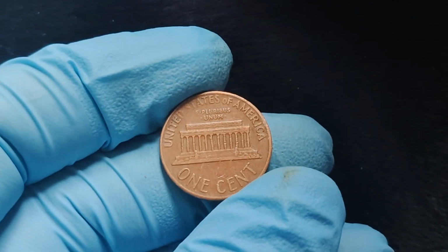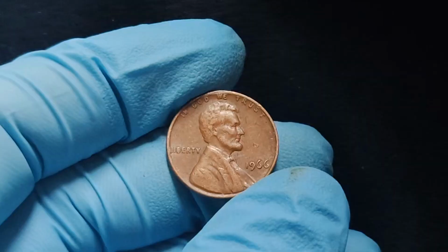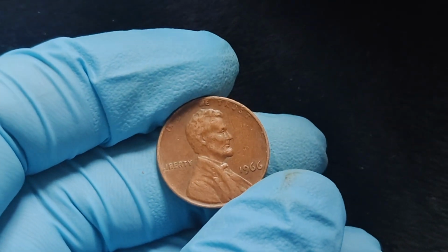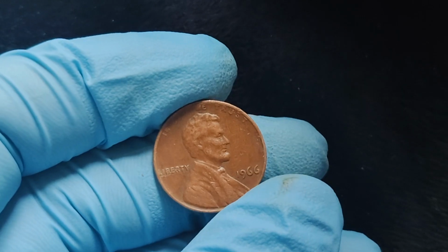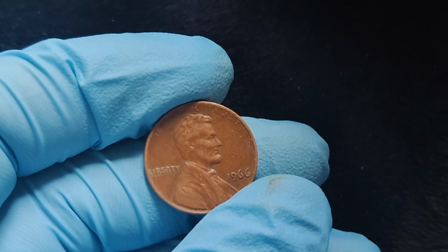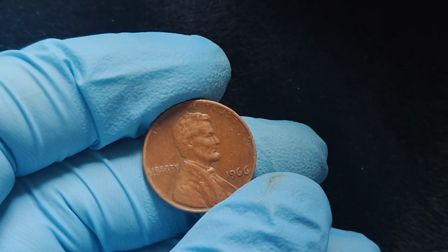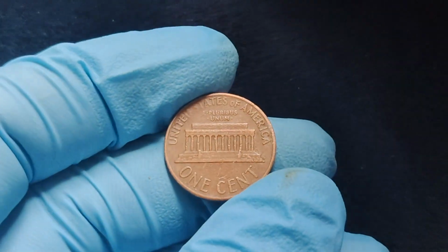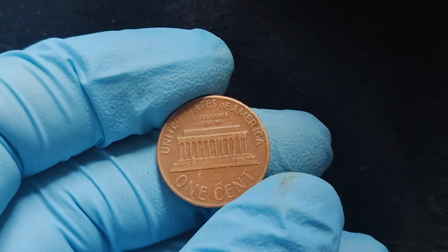Let me share a little story with you. A few years back, my uncle found a 1966 no-mint mark penny in his change jar. He kept it hidden in his sock drawer for years, not thinking much of it. One day, he watched a YouTube video like this one, probably not as awesome as this one, and realized what he had. That penny? It got him enough to retire early.